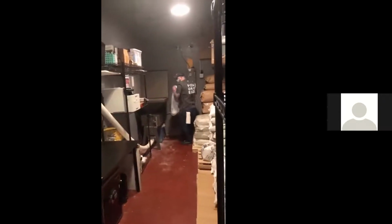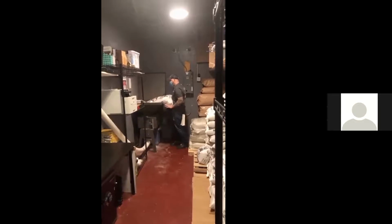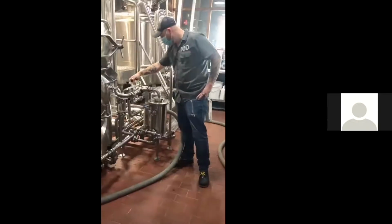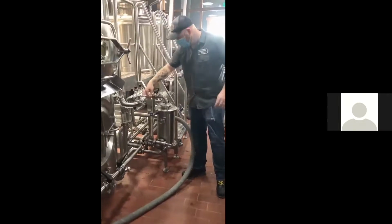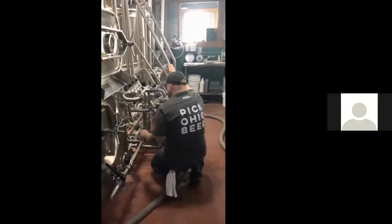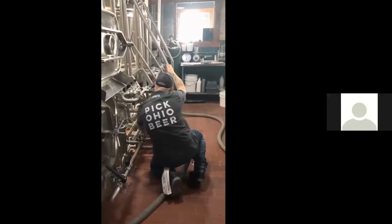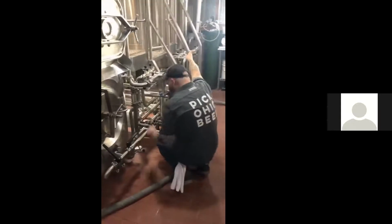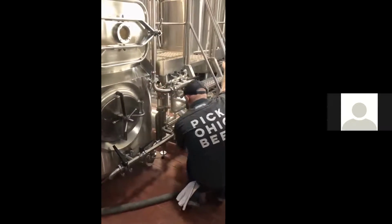And because this was pre-recorded, things are happening quicker, obviously, than they do. So we're going to kind of blow through the process here. But Grant is getting that last bag of grain in after we're done with mash in. And when all of the starch has been converted to sugar, the wort needs to be separated from the grain. So this is the lautering process.